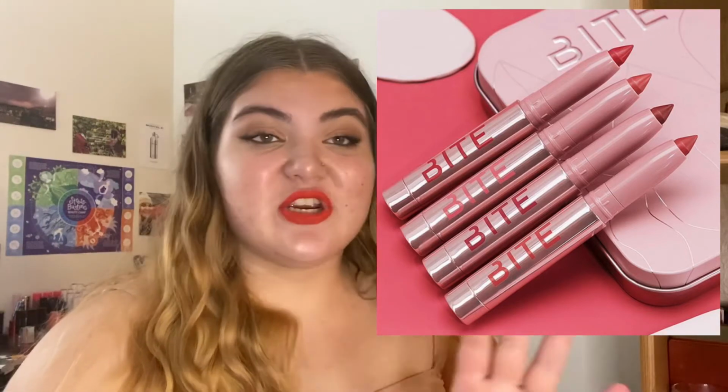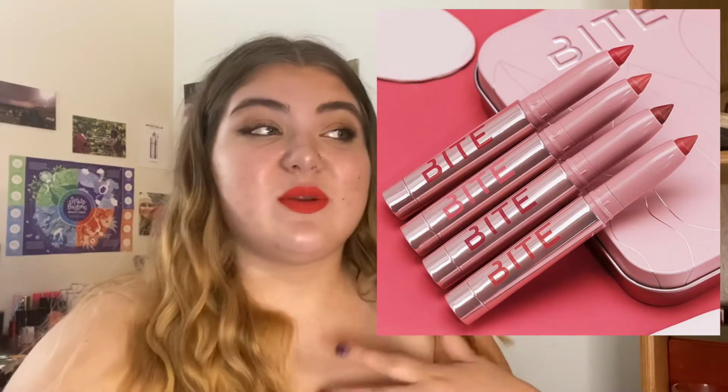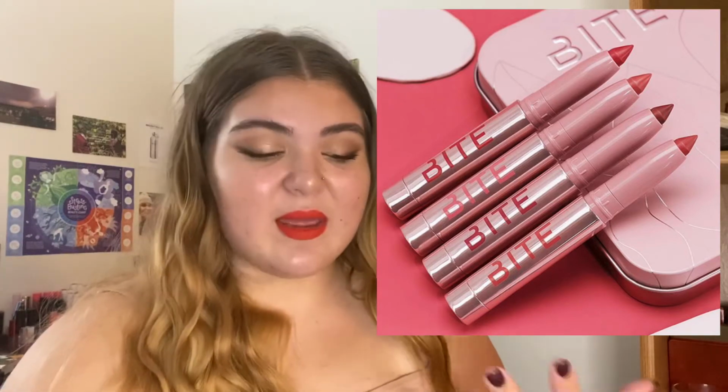I did put the entire set on my wish list. I don't know how long it's going to be around. I don't know if it's limited edition, but if I get to it and I end up picking it up, then I end up picking it up. We are on the last page here.